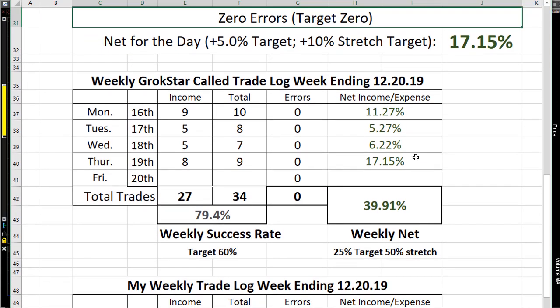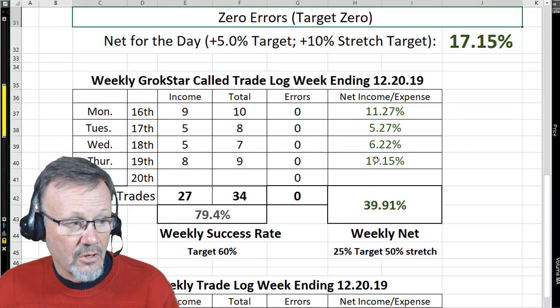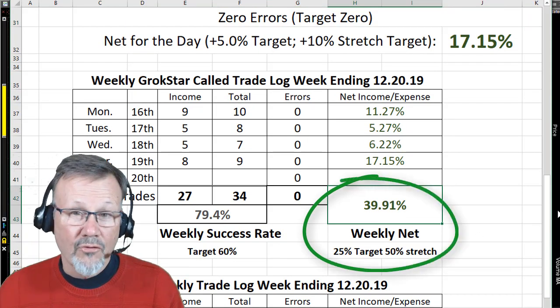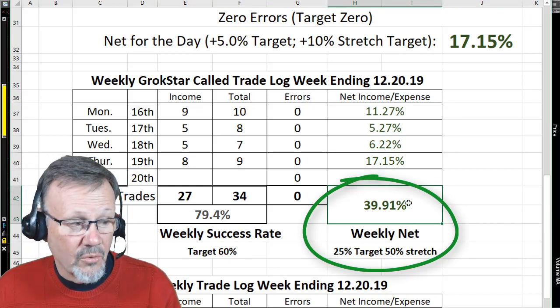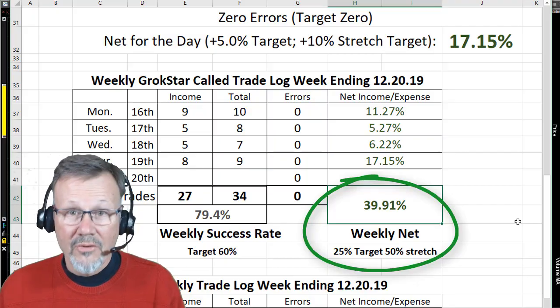Now, for the week, we've had a phenomenal week as well here. Look at that. We're already at 39% after 4 days of trading. And again, that's about $3,900 for the week so far, and we still have another day to trade.